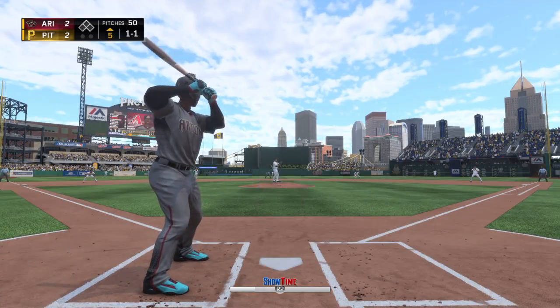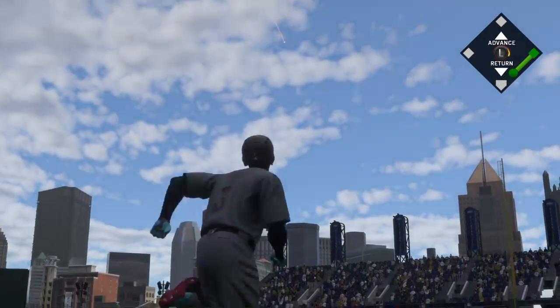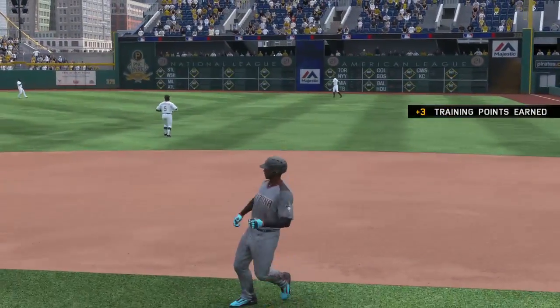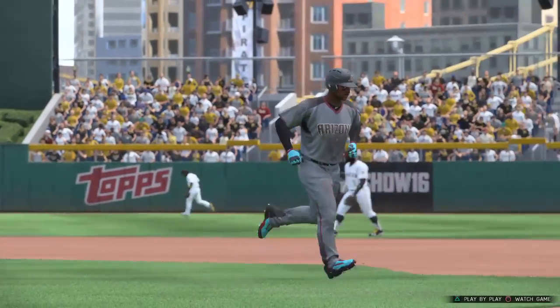From the windup, the 1-1 pitch. Skied into straightaway right. And the leadoff man gone now to start the 5th. First baseman number 44.